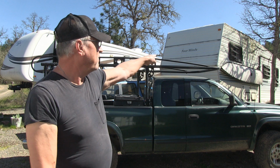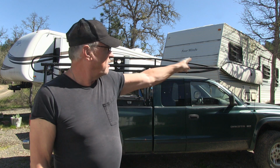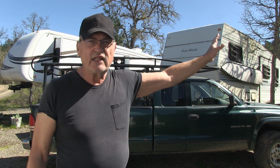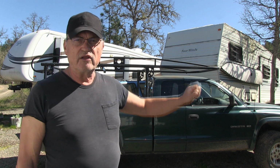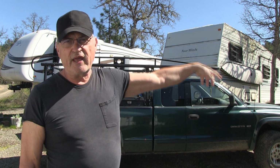This big coach over here I gave to my son. I got it free from an estate cleanup. Look at that boat over there. That's a folding boat. It completely unfolds. So he's selling that coach for a couple hundred dollars complete. It's got a slide out. It comes with a boat. It comes with solar panel stuff.